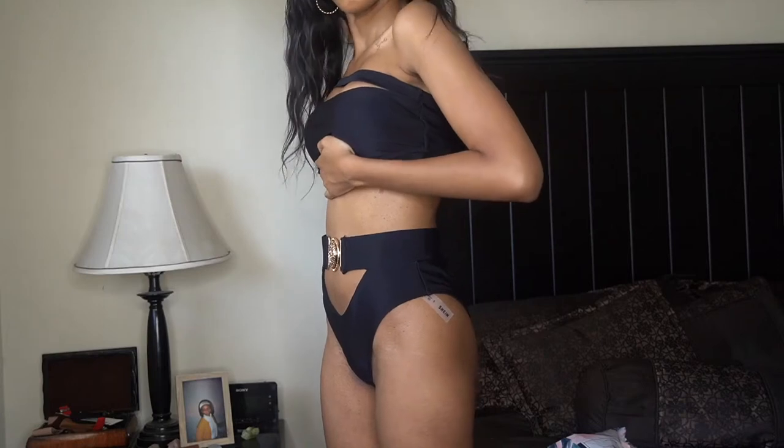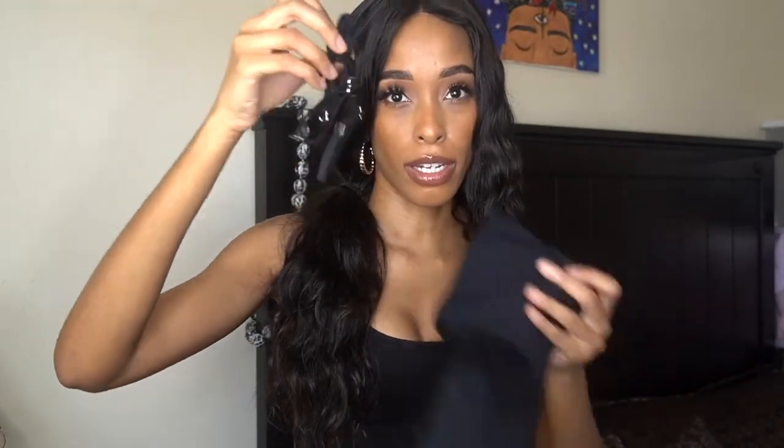Like right now I'm wearing a push-up bra, but I don't have big boobs. I have a really small chest and frame. So bandeau tops seem to look the best on me. It also comes with straps, so you can put straps on it. These look huge, you guys.